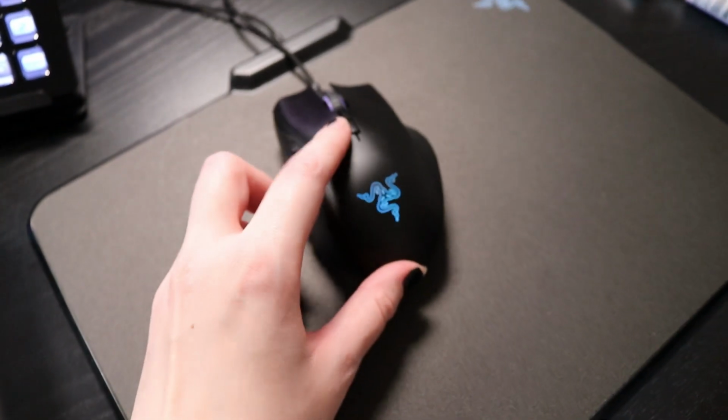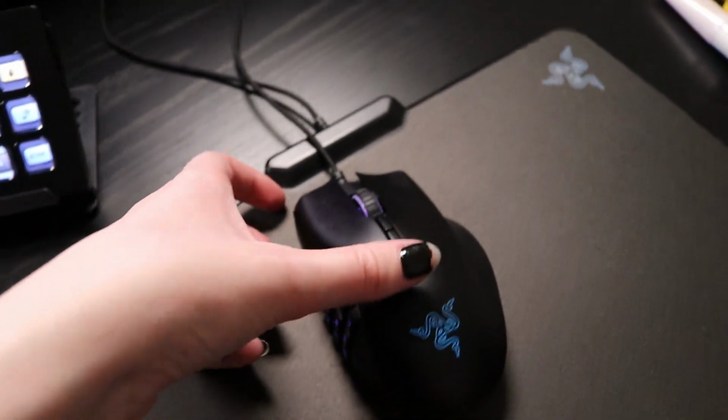Why does it look so dirty? I don't know, it looks like there's something on it. I swear there isn't, but I don't know. Anyways, I cleaned my whole setup today just for you guys, so I just want to say, but anyways.